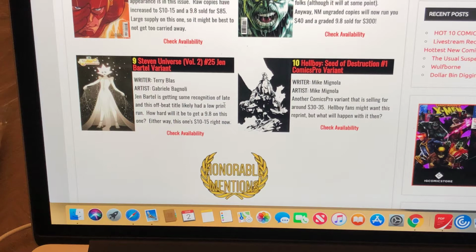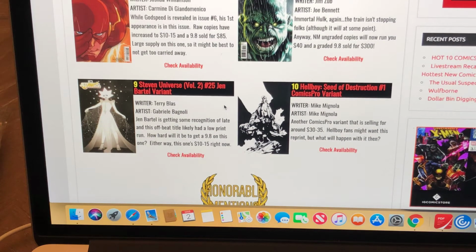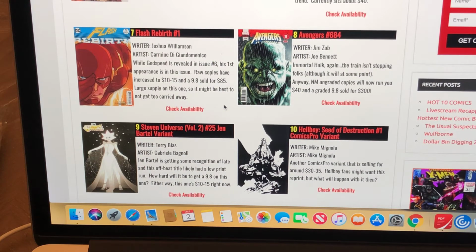So yeah, $10, $15 book. I looked on eBay just a little bit ago, and I think the cheapest I saw it was around 20 bucks. So yeah, when this list comes out on CBSI, obviously it moves the market as well. So I'd expect to pay around $20 to $25 for that book right now. Something I'll probably pass on, because I'm not a Steven Universe fan.